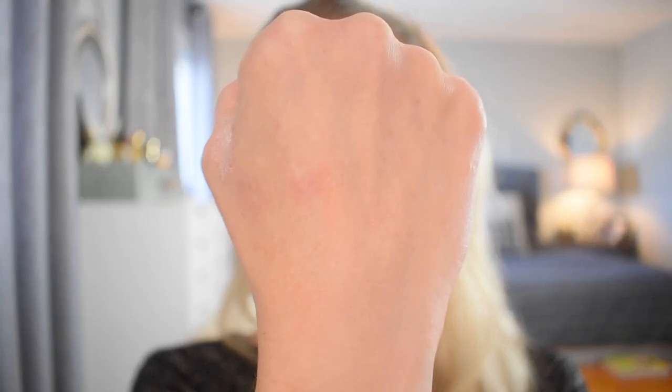Nothing. Nothing. You guys, I'm not even joking. This is an amazing formula. I don't even know what to say. Let's get into the other swatches and I'll show you guys how they look on the lips.